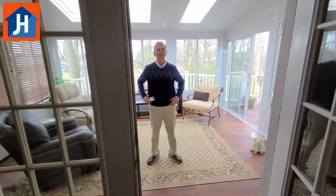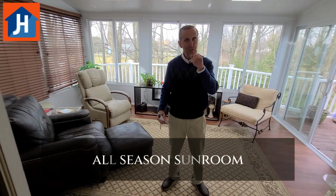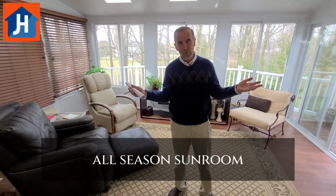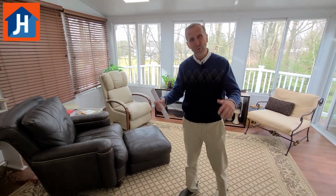Isn't this home amazing? So right off of that really awesome living room there, you come out to this four-season sunroom because there's a PTAC unit in the wall that heats and cools this. You can sit here and drink your morning coffee, have dinners, again, have some cocktails with friends, but what a great room. Take a look.